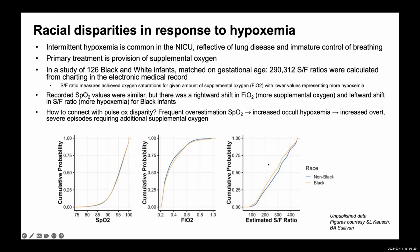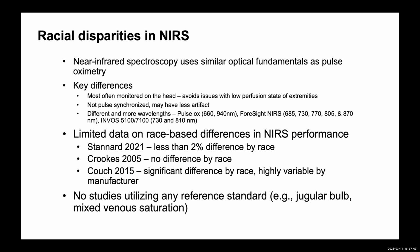So trying to connect the dots here with what we found previously on validation studies, we're wondering if perhaps these Black infants have overestimation of their pulse oximetry that leads to increased occult hypoxemia, which eventually becomes overt hypoxemia. At some point, the babies can't compensate anymore and generates more hypoxic episodes, more bradycardia associated with it, and more supplemental oxygen as a result. This is still very speculative at this point, but there is definitely a gap here.